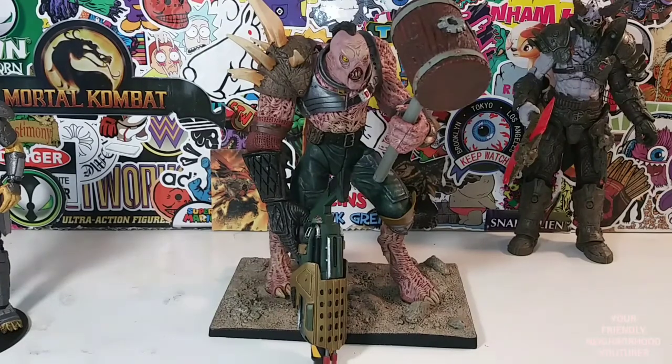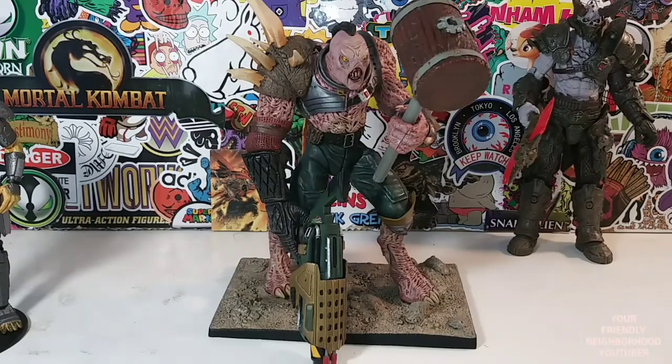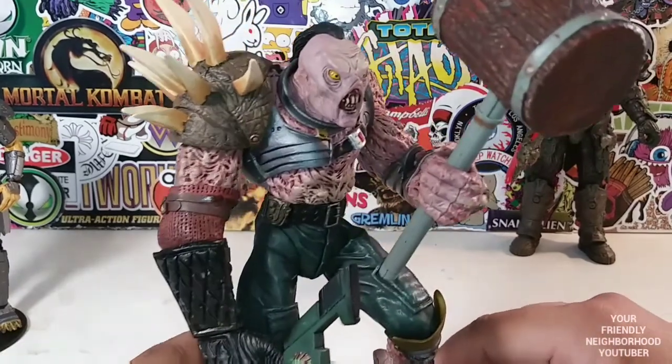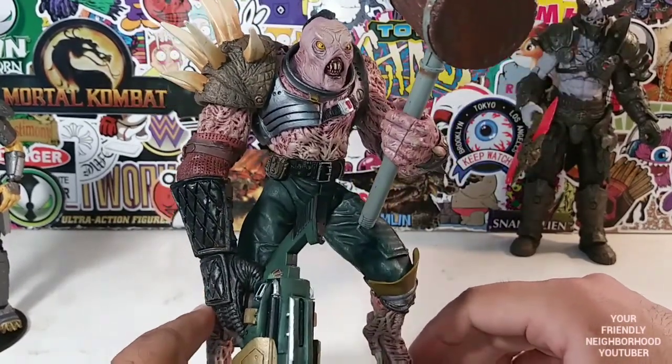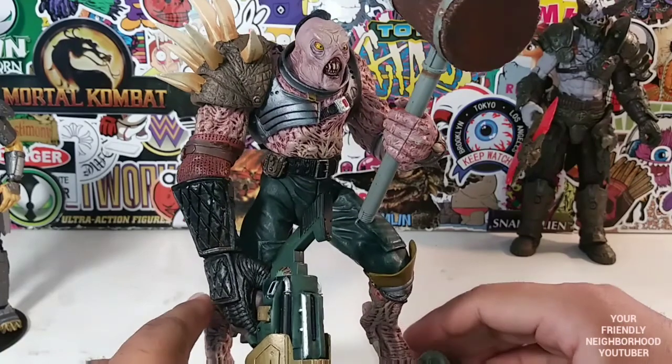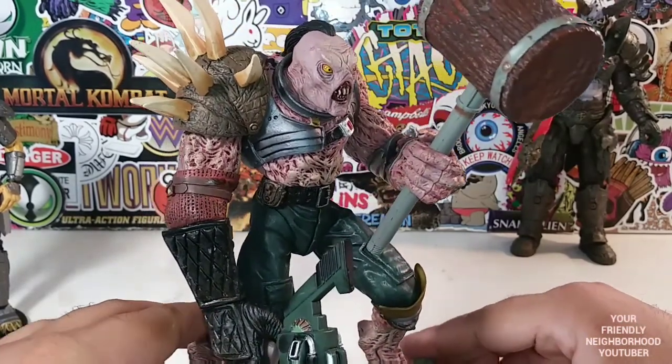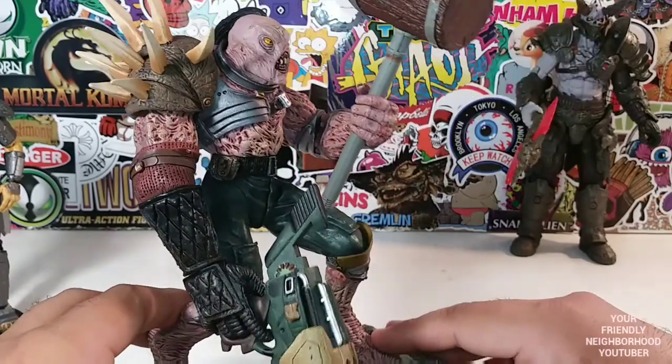So I'm going to give this guy a solid 9. I think he's really, really awesome. The detail is amazing. The paint apps are clean, beautiful, and vibrant. Over all these years, he still holds up with a lot of the figures being released today. He is a true masterpiece, man. If you're asking me how come I'm not giving him a 10, well, because I've seen other beautiful figures. I have a lot of cool Spawn figures as well that maybe rival this guy, but hey, a 9 out of 10 is pretty damn good, man.